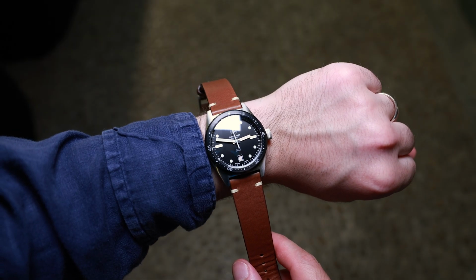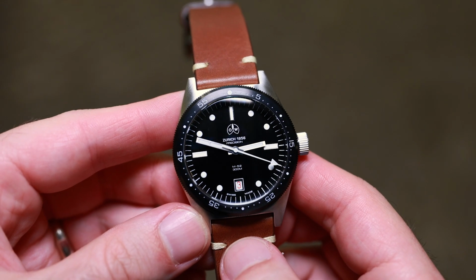It's got a very stripped back dial. And the idea with it is that it's for all units. It's as useful on land as it is on sea, as it is as a pilot's watch. So it's probably our most versatile military watch to date.